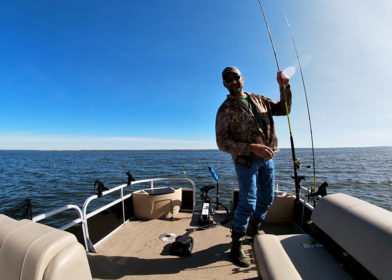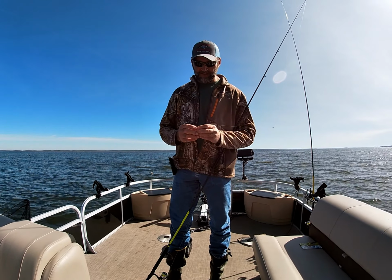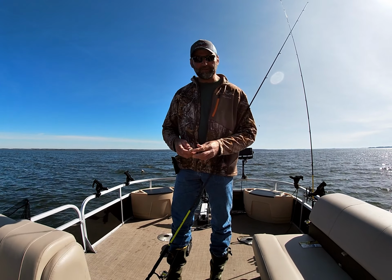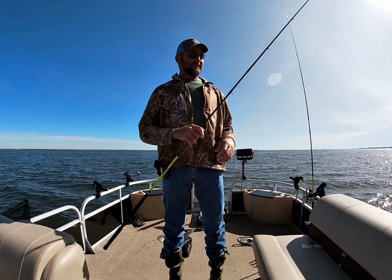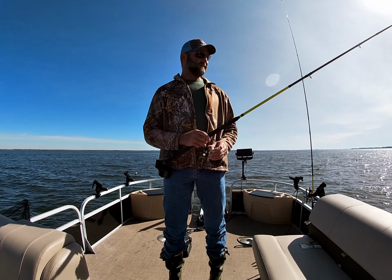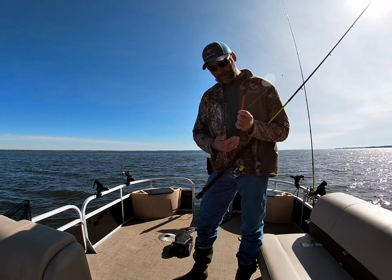Alright, I've moved to another spot. I actually fished a spot a minute ago that had about 8 fish, maybe, on it. I thought I had the camera on record, but didn't. But I ended up catching 1 off that spot. So I've hit 3 spots this morning, and I've caught 11. I got 10 in the box. I threw the first one back.